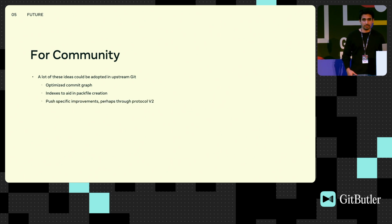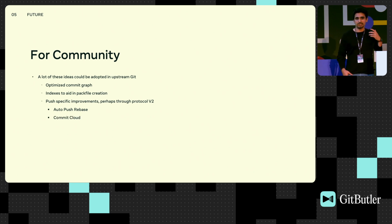These can also be push-specific improvements achieved perhaps through push protocol v2 for features like auto push rebase, where a user's push is never rejected due to unrelated conflicts. Commit cloud, where a user's local commit becomes CI testable and shareable across the entire organization. And finally, resumable pushes, which splits the pushes into an upload and update phase.